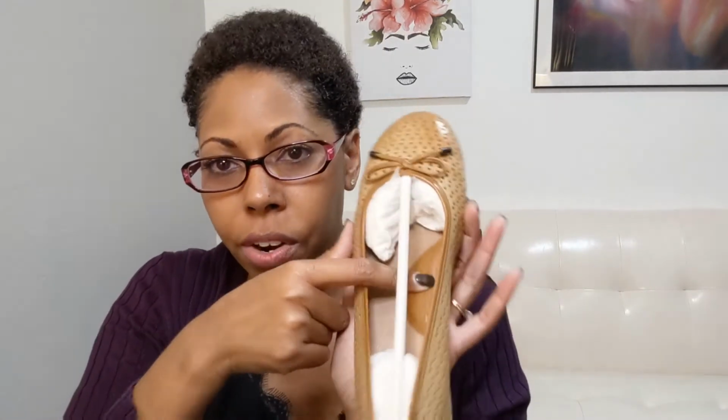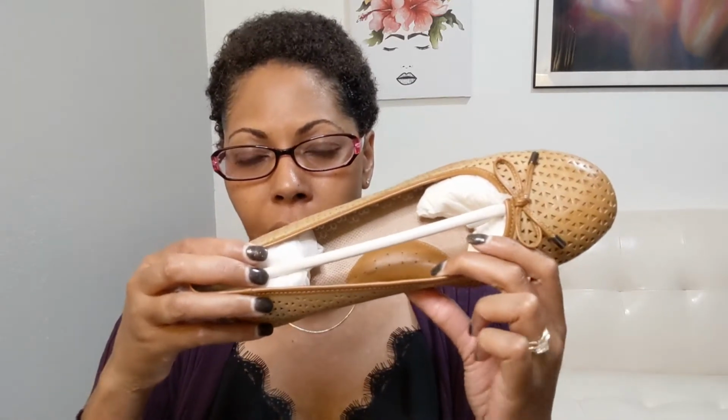But what I do appreciate about these shoes is I see a serious cushion right here and some support. I also have kind of flat feet and not really big arches, so I appreciate the arch support and how comfy these are. I mean, the padding in here is intense. And for somebody who's on her feet all day, these should be good, but I just don't like them.